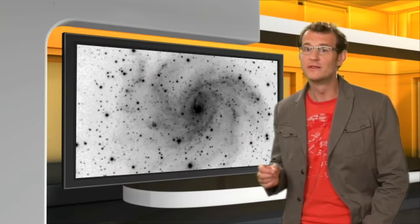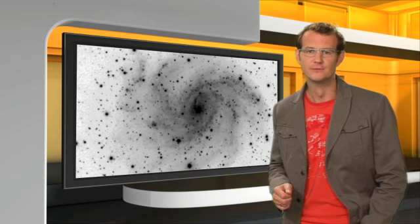So how did photography work? Well, the sensitive emulsion of a photographic plate contained small grains of silver halide. Expose them to light and they turned dark. So the result was a negative image of the sky, with dark stars on a light background.